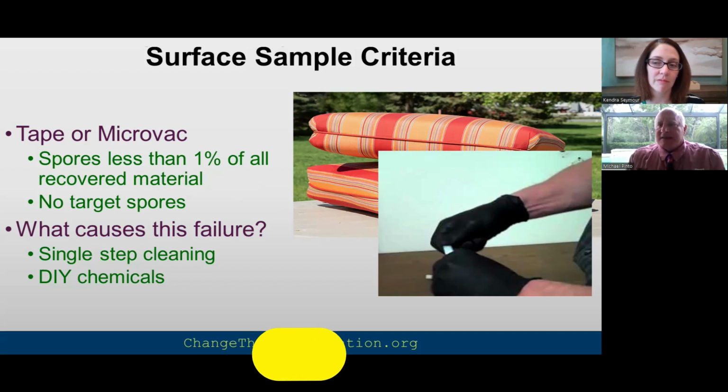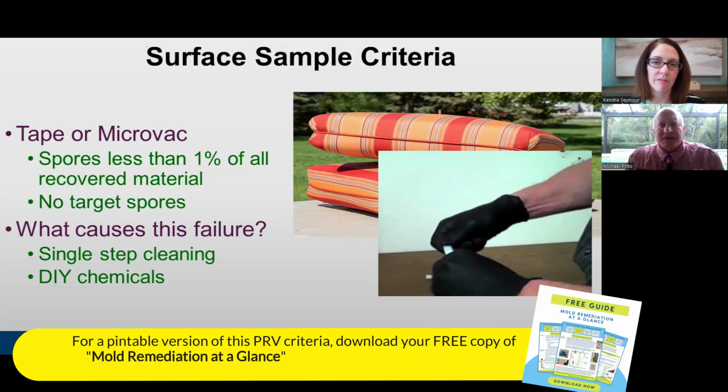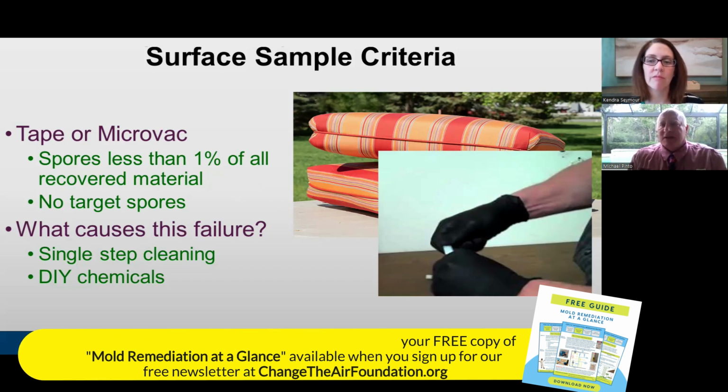We offer this, and again, Clean the Air Foundation has access to all of these different criteria that they can share with their members and other individuals. But for a tape or a microvac on contents, we're saying that spores make up less than 1% of the recovered material.